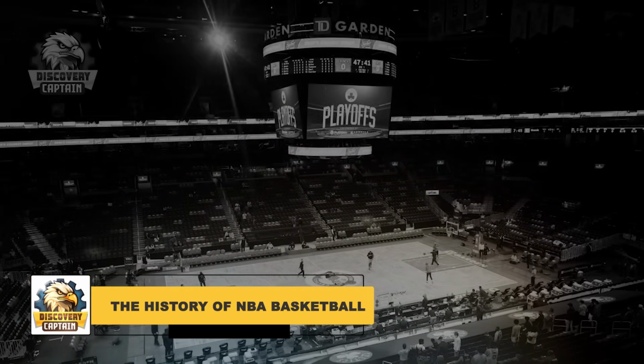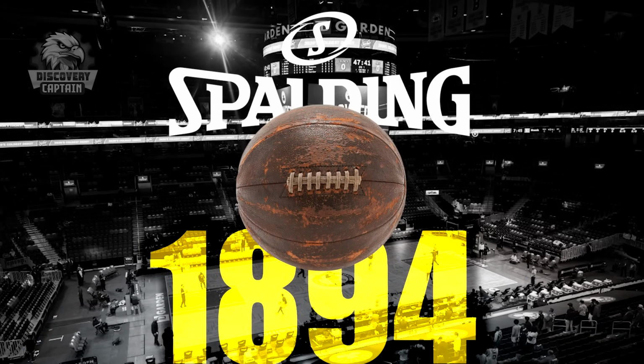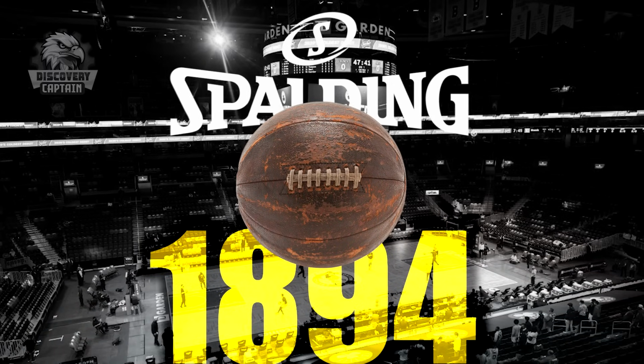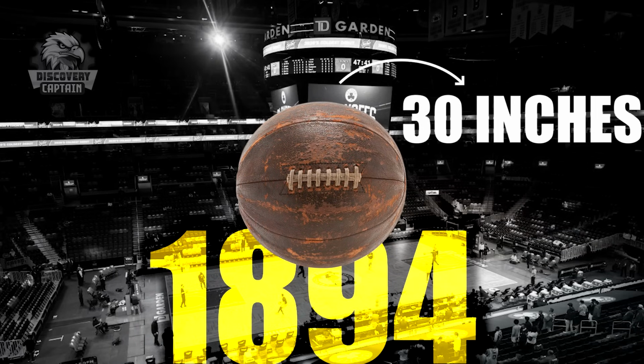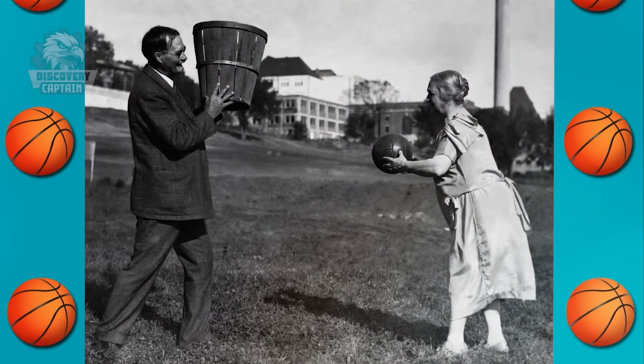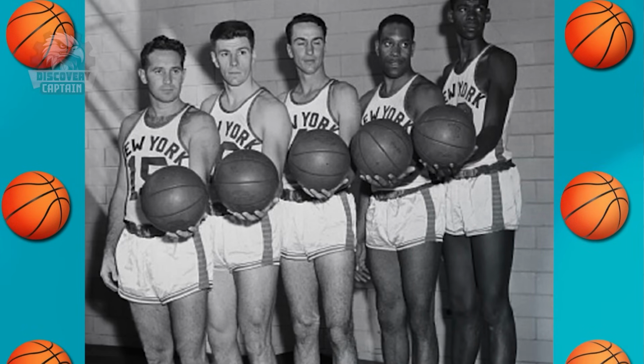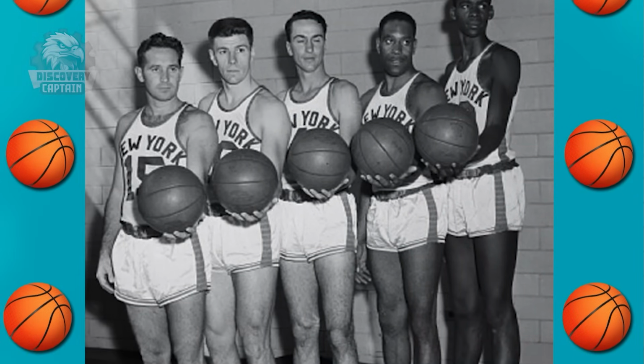The story of the NBA basketball is a long journey. Back to 1894, when Spalding created the first basketball, made from leather and had a size of 30 inches in circumference. Over time, the leather ball was stitched together in sections with laces, making it difficult to handle but more consistent in shape and bounce.